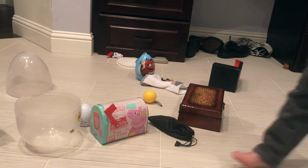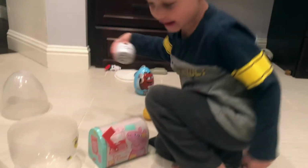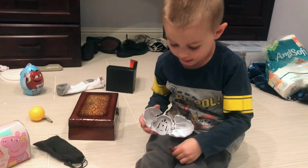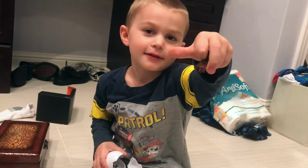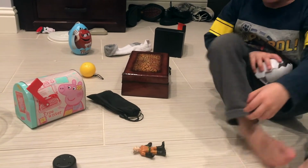This is pretty good surprises. These are pretty good surprises. Sure are. We got a lot more to go. Let's open up this tiny egg. It was not difficult again, right? Like that giant egg. Yeah. Oh, this fell out. It's a bear. Nice. And he's been dropped on the floor.